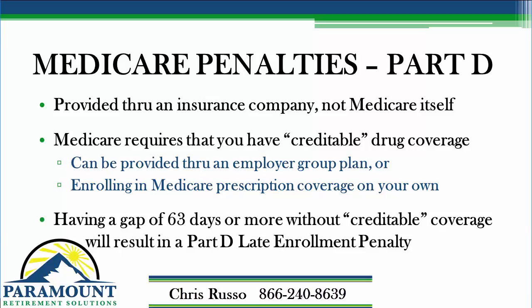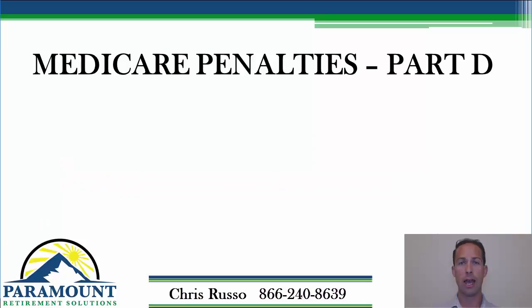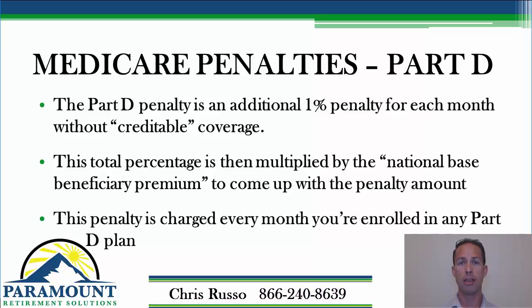So for Part D, if someone has gone more than 63 days without this creditable coverage, they're now going to be liable for a Part D late enrollment penalty. And the way it's calculated is that Medicare counts every month that you don't have creditable coverage from when you were first eligible, they count a 1% penalty against you.